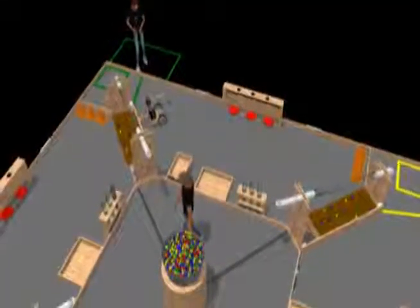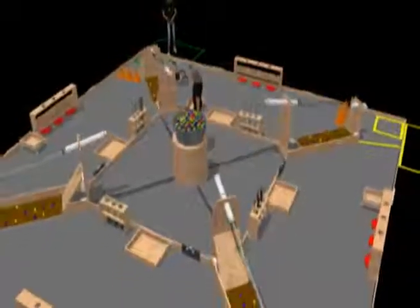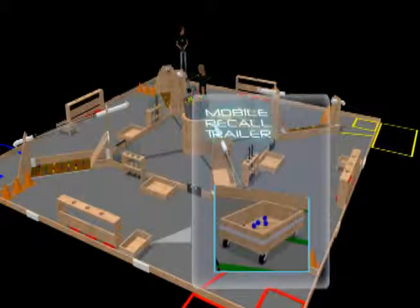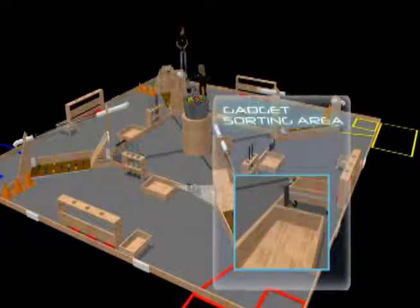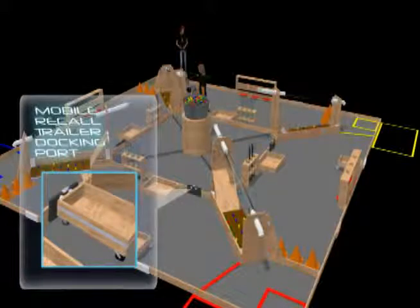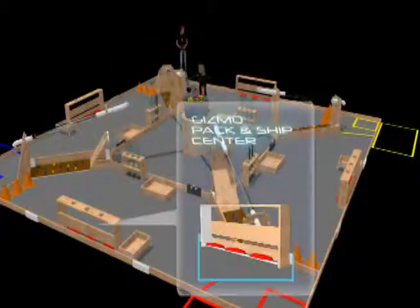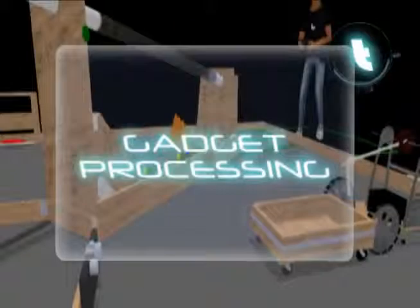There are 2 production lines within a factory, the gadget line and the gizmo line. The gadget line consists of the gadget OEM pool, the gadget scanning tube, a mobile recall trailer, and the gadget pack and ship center, which includes the sorting area, the packing tubes, and the docking port for the mobile recall trailer. The gizmo line consists of the gizmo pallet, the gizmo packages, and the gizmo pack and ship center, which includes the gizmo packing lids.